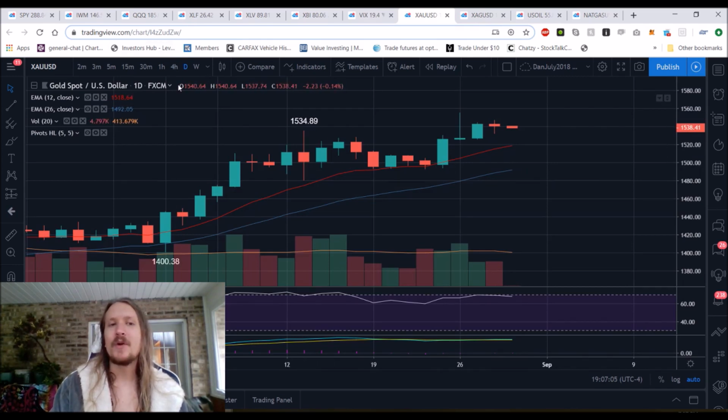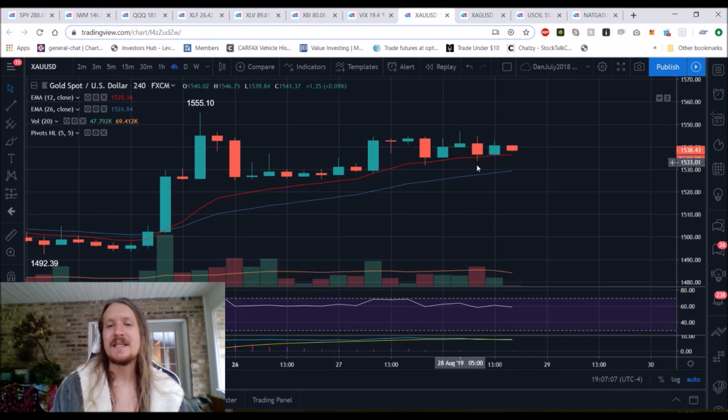If we were to start the morning tomorrow with these 4-hour uptrends intact and still very tight trading, there's a potential play to be watching the bear miners for a short-term day trade if these 4-hour higher lows are lost.